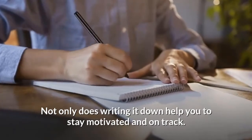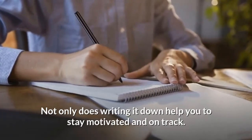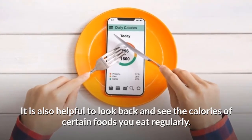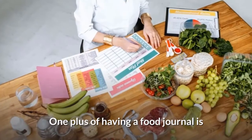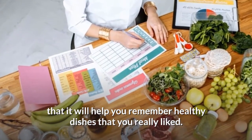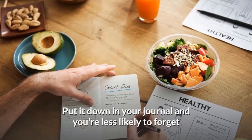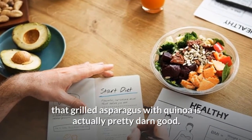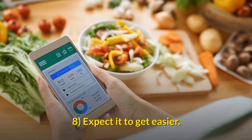Not only does writing it down help you to stay motivated and on track, it is also helpful to look back and see the calories of certain foods you eat regularly. One plus of having a food journal is that it will help you remember healthy dishes that you really liked. Put it down in your journal and you're less likely to forget that grilled asparagus with quinoa is actually pretty darn good. 8. Expect it to get easier.